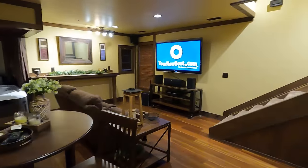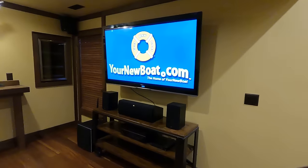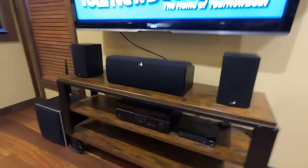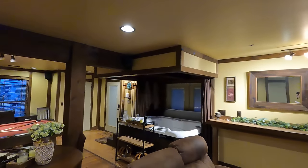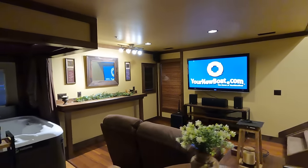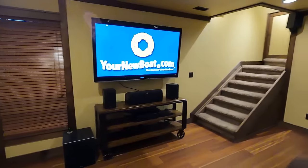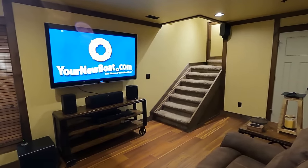Now, this is a 65-inch Vizio HD flat-screen television. And as you can see, we've got Polk audio equipment. We've got a Yamaha receiver, Sony Blu-ray player, and also Polk surround sound. There are three different televisions: one 65-inch, that'd be this one here, and then two 60-inch Vizio HD television systems. All of them have their own surround sound system.